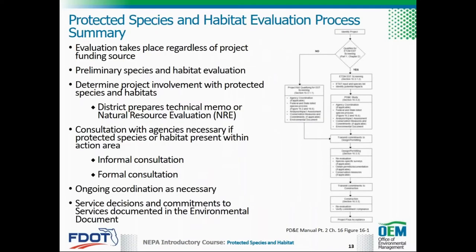Figure 16-1 of the PD&E Manual's Protected Species and Habitat chapter provides a flowchart of the protected species and habitat evaluation process. Every project should be reviewed for the potential presence of protected species and wildlife habitat. If found to be present in the action area, the project's involvement with the protected resource should then be evaluated regardless of funding or environmental document type.